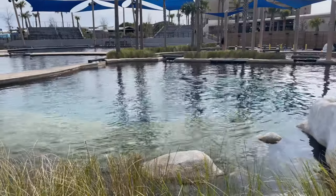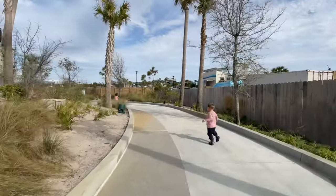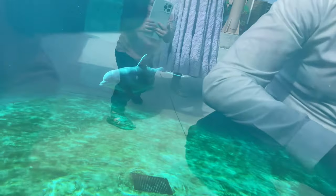There are some dolphins out there and they keep surfacing above the water in exactly the same spot each time, but I can't time it just right and capture it on camera. It looks like there's a glass pane on the other side where we can see them from under the water, so we're gonna go around there and check that out. Let me show you these. These dolphins are so cute. I mean, like, look at that. Yeah, there he goes!